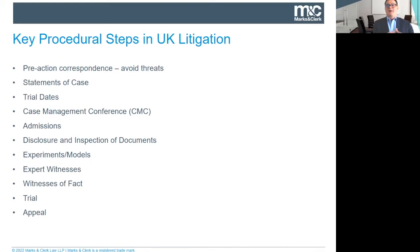Usually it can be possible to resolve matters in pre-action correspondence, but ultimately it may be necessary to go further. You can easily spend a lot of money on pre-action correspondence, and a patentee with a strong claim, once it has put the infringer on notice, if it feels as though the putative infringer is dragging its feet, is well advised to just commence an action, because often that can crystallize a settlement.